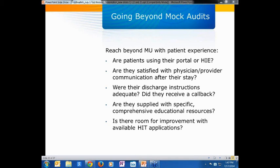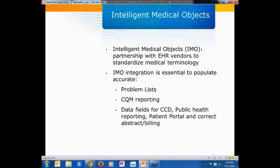So now I'd like to talk about IMO, Intelligent Medical Objects. IMO is a company that has partnered with Meditech and all EHR vendors to standardize medical terminology. This is taking ICD-9, ICD-10 codes, SNOMED codes, LOINC codes, and standardizing all of that to an IMO-specific term.